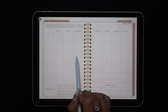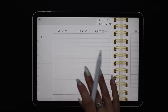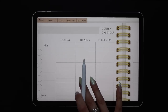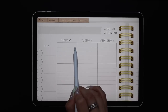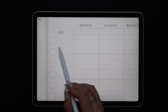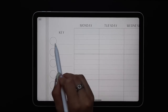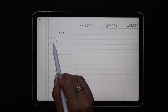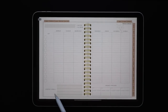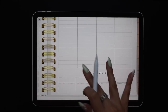And then I also have a content calendar in here. So this you would just fill in with the dates. I do want to come out with a content planner that's going to be a bit more detailed than this. But this one, you just write the month in here. You'd write in the dates. And then I have a key. So if you like to color code things, and let's say you want Instagram to be written in red, you'd circle or color in the circle red and then write Instagram next to it so that you know what it is. I have goals down here and then a growth tracker down at the very bottom for each platform.